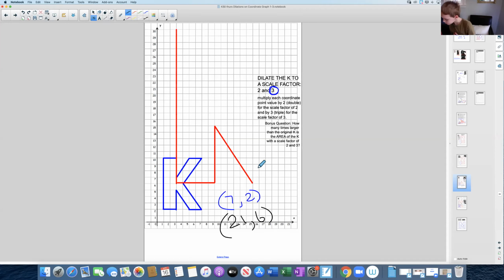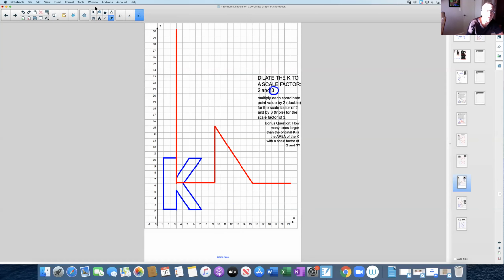Hey, Jack, can you turn off virtual screen, please? I'd appreciate that. It's a little distracting for me because I can't see you very well. So, Gabby, 21, 6 is all the way over to the right. I was really having trouble with that until Gabby, you helped me out. So thank you.